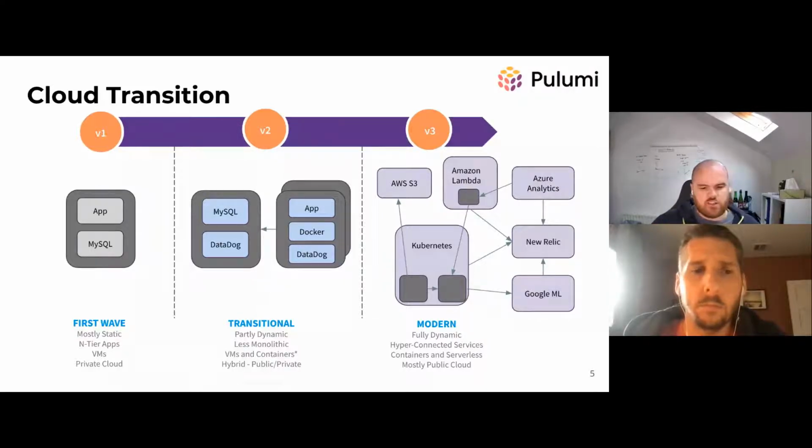You have people who've gone a little further, or maybe skipped that step completely, and they're in this transitional world between VMs and containers, and it's a hybrid of public-private cloud. They're possibly taking advantage of some hosted services, some platforms as a service, maybe some monitoring tools or some SaaS, and it's really starting to bring together a lot of different parts of the ecosystem. And then you have people who have gone way beyond that, and here we call it a V3 architecture or a modern architecture. You've probably heard terms like cloud native or SaaS or SOA or all these different things. And it's effectively a fully dynamic system.